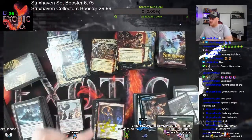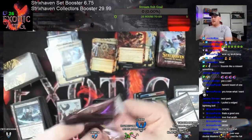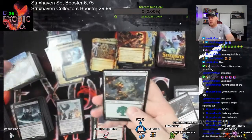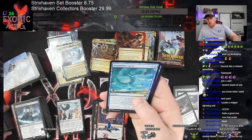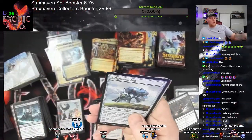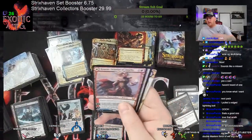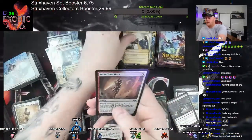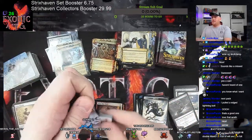Grinning Ignus, which I'm not a fan of because I lose to it in Arena all the time. Stupid combo. The Monument, the Ignus, and the Steam guy, Steamkin. Ooh, there we go, Rowan, that'll sell for a couple bucks. Strict Protector, Putrefy again, foil Make Your Mark. Only like five packs left.